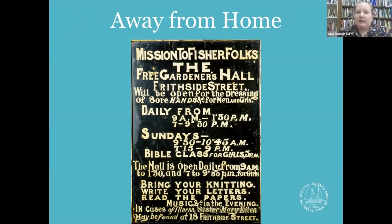So I talked about how the fisher lasses were away from home and the fishermen as well. So religion was a big part of their community. And there were missions set up for fisher folk for when they were moving around the country. Within these missions, they had female church workers that were known as Bible women, and they would support the fisher lasses. They would also act as nurses if they cut themselves or hurt themselves, providing medical care as well as pastoral support. And they also acted as a bit of a social club as well. So these were places where they would socialize with other fishermen and fisher lasses.